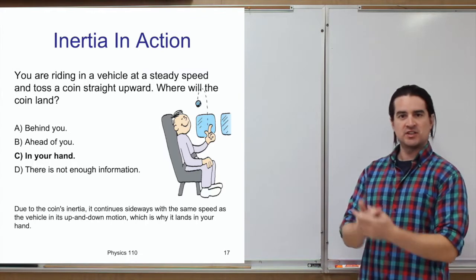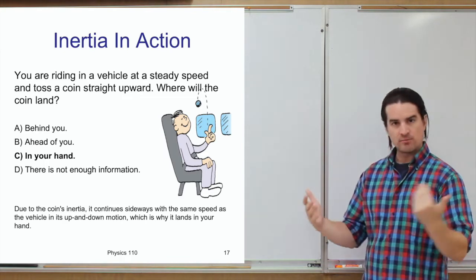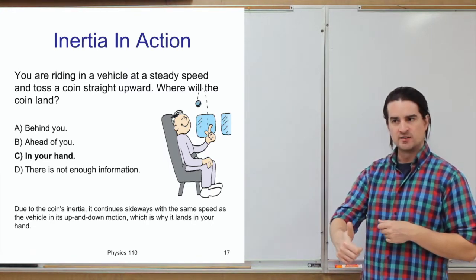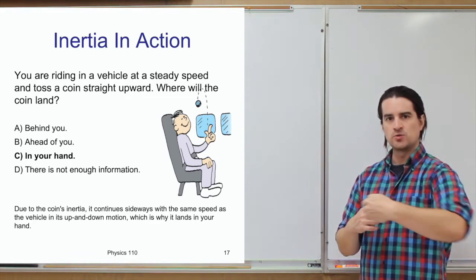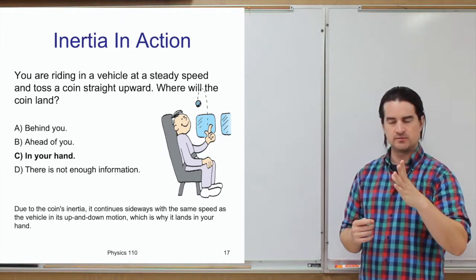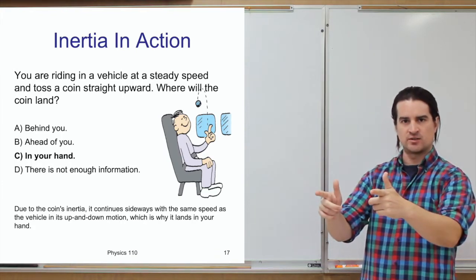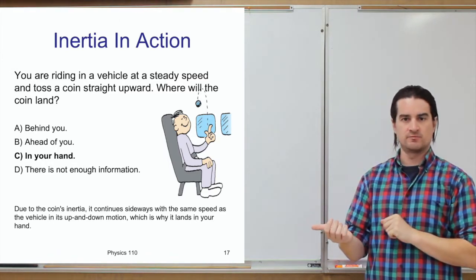Okay, well, hopefully you said C, that the coin will just land in your hand. It will do that for the same reason that the bird can swoop down and get the worm without the worm and the Earth whizzing away from the bird. When you flip up a coin in the air, the coin, before you flipped it, and even after, already is in this uniform motion along with you and the train or the plane, whatever vehicle is taking you along. So it already has this uniform motion going forward, and when you flip it up in the air, you're adding this upward motion, but you don't actually change that horizontal motion. So that's why when you flip that coin up, it goes up, and it just comes right back down, from your perspective at least.